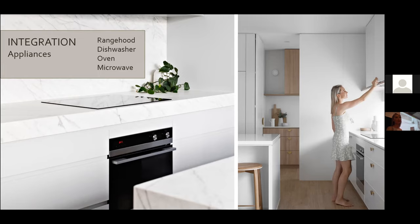But integrated appliances really are also the key to creating that functional kitchen, the kitchen that functions as lots of different spaces, because the functional aspects of your kitchen are sort of hidden. We see the beautiful cabinetry, the beautiful handles and the finishes, and then the practical components are sort of hidden. So if you've got a space you can entertain in, everything looks like furniture, everything looks like cabinetry.